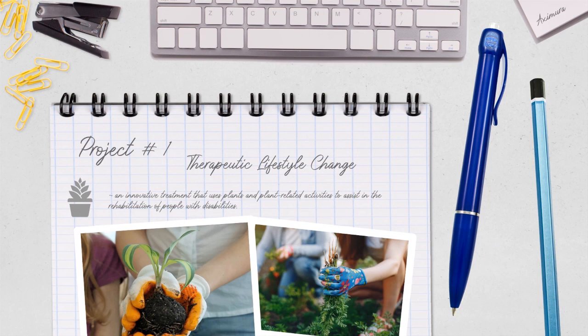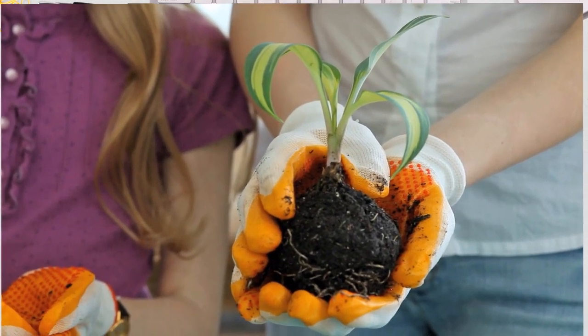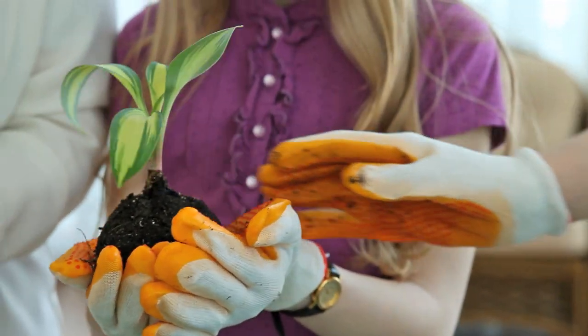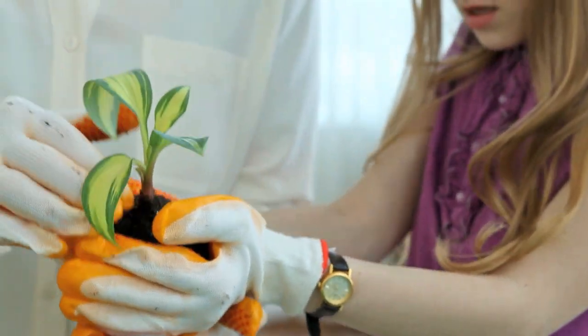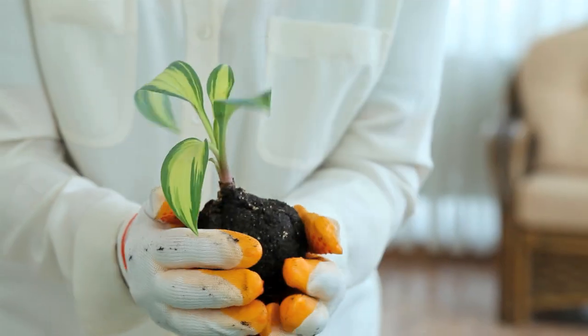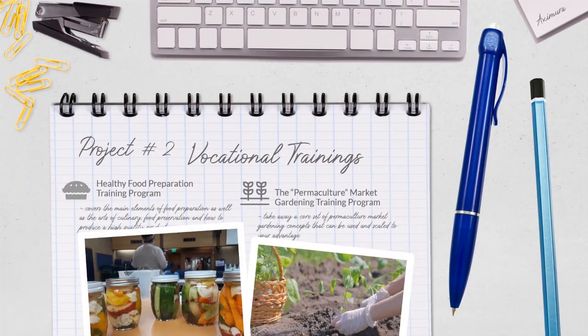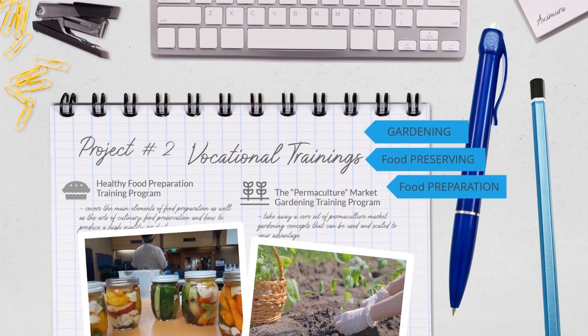Olmec Agro-Tech offers therapeutic lifestyle changes as an innovative treatment that uses plants and plant-related activities to assist in the rehabilitation of people with disabilities. Olmec Agro-Tech offers different hands-on vocational training, from gardening, food preserving, food preparation and more.